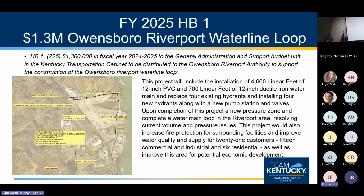What we understand is that Owensboro Municipal Utilities approached their legislator about getting an appropriation, and the legislator decided to do it, but they did it through the Riverport Authority. So this will flow through the transportation cabinet, but it's essentially a water line project with Owensboro Municipal Utilities to expand the water service in that area. So we're essentially going to be a pass-through to Owensboro Municipal Utilities through the Port Authority.